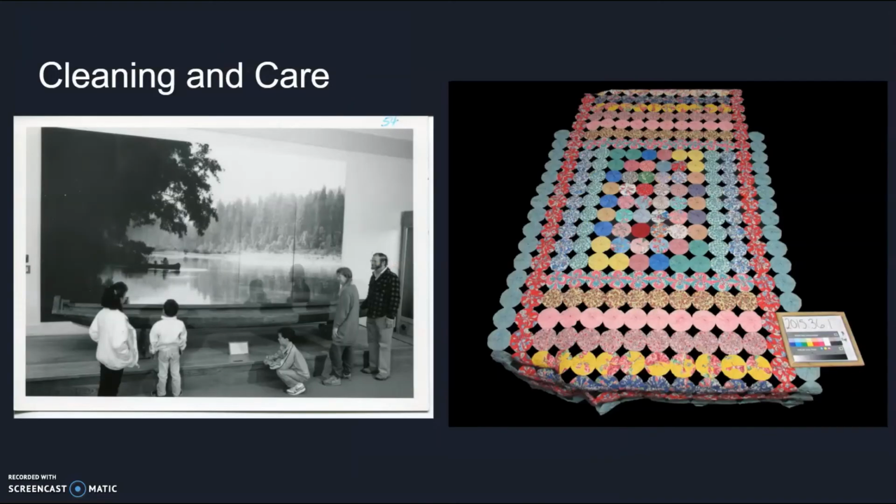So when it comes to the care and cleaning of your textile, it can be really complex based on what the textile is, its structure, its age, past damage that it might have. So you need to be really careful when it comes to cleaning and caring for the item. Prevention is really important, as I mentioned. When it's on display, being sure that it's not getting dirty is really important. But of course, if an item's on display, it's going to get dust on it. That's just kind of what happens.